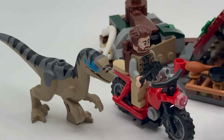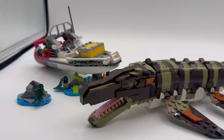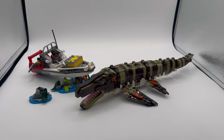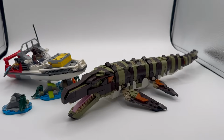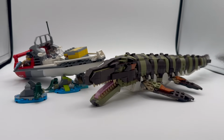But now, let's actually move on to one of the nicer priced sets of the wave, and that's the brick-built Mosasaurus, which is a really nice change of pace compared to what we're normally used to seeing from this lineup. The answer to this set's affordability is in the name. Instead of actually including any molded dinosaurs, they decided to depict the Mosasaurus in a fully brick-built form. And this is honestly a pretty controversial choice.